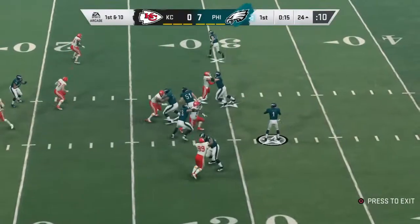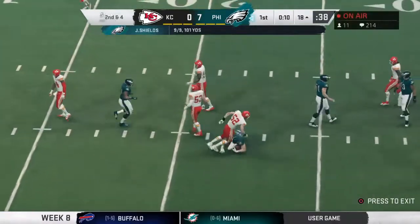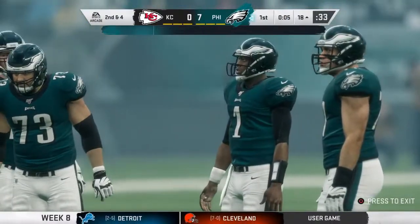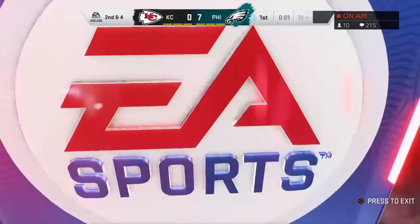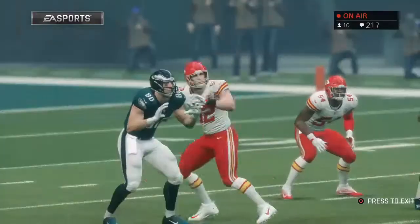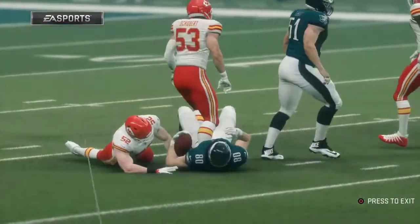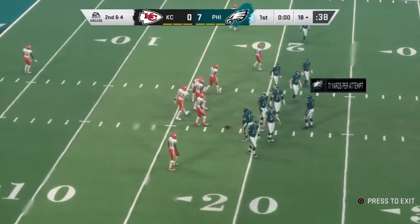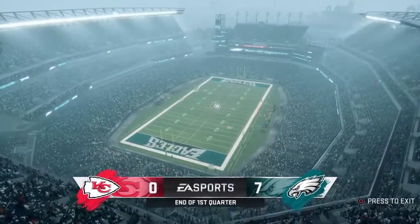Back to throw. Shields. Over the middle, it's complete. And they'll bring him down at the 18-yard line. A gain of 6 there on 1st. After one, 7-0 on EA Sports.